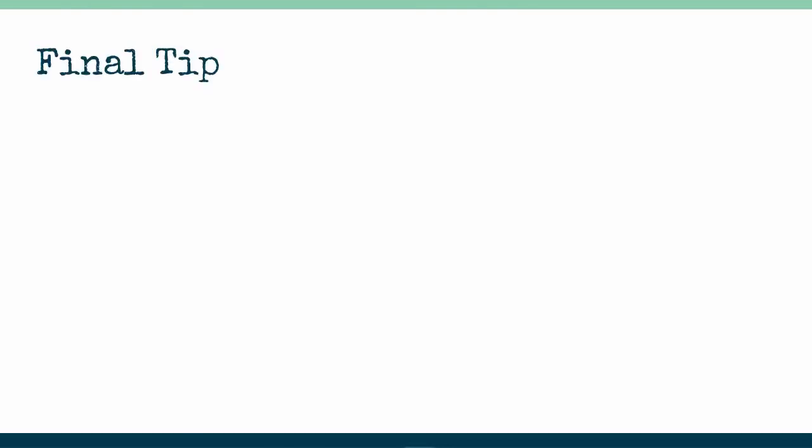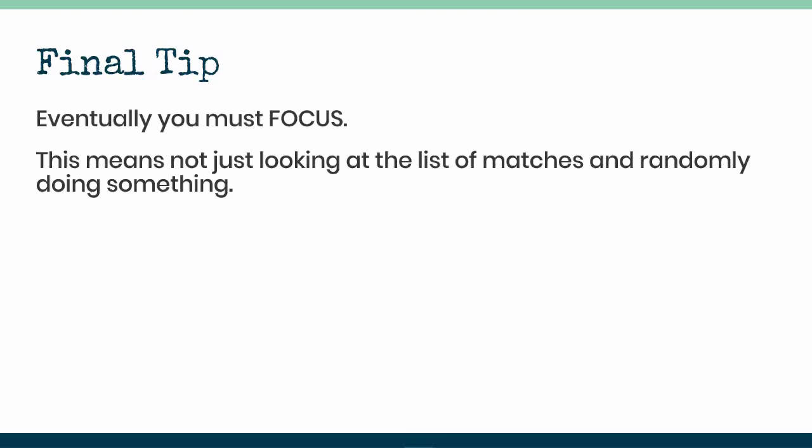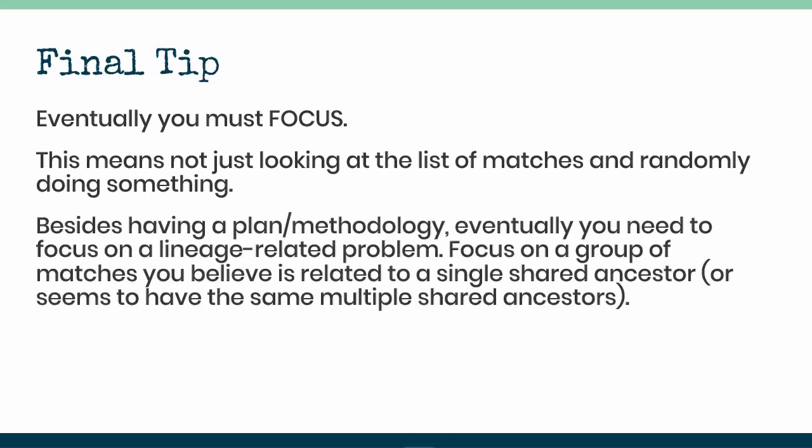So the final tip is eventually you have to focus. This means not just looking at a list of matches and randomly doing something. A lot of times you start at the top and you just do whatever, and you go off here and do something else, and it's just random. Every time you look at it, you don't have any plan or anything. You need that plan and the methodology, what tools you'll use.